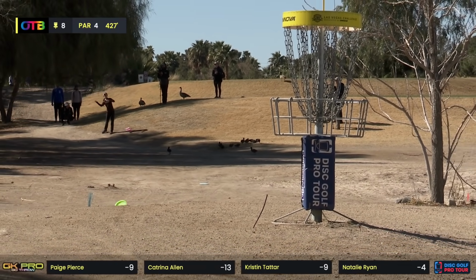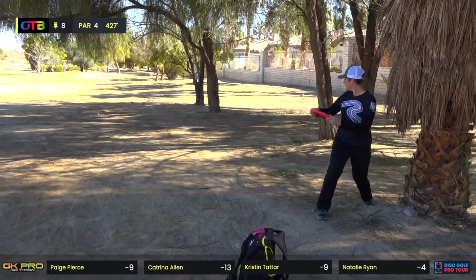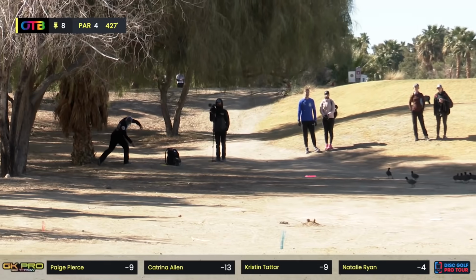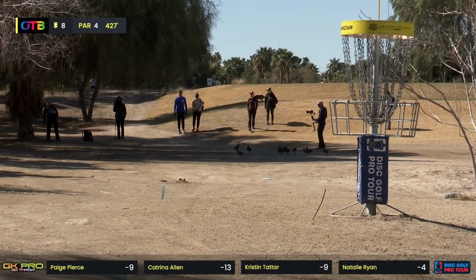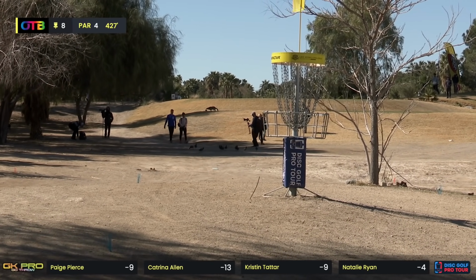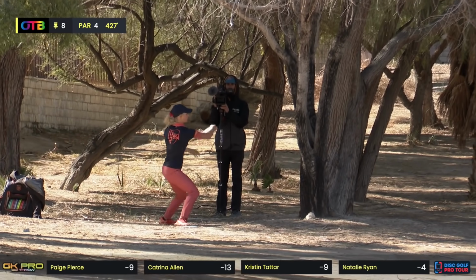I believe that's a Raptor from Paige, and she is close, within 20, I think. Even though the cart path is still about outside the circle on the backside, it's so hard for it not to get in your head because this green is super rocky and slippery, and you can so quickly get a flare skip out of bounds or slide deep.